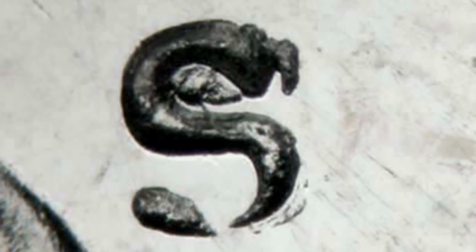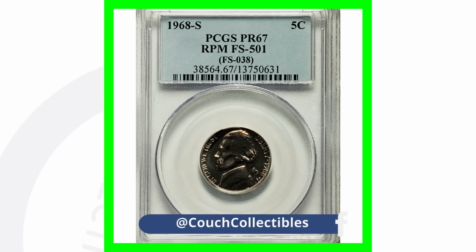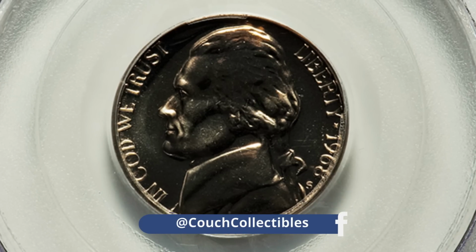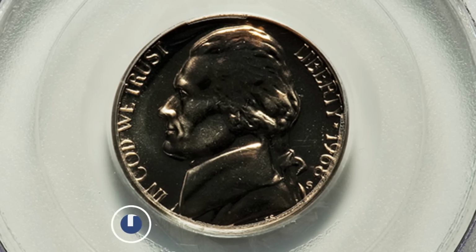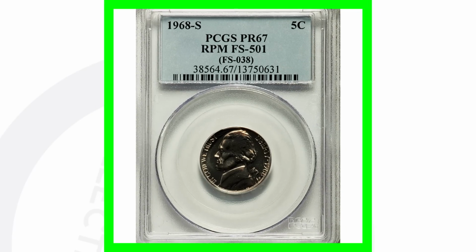So we can see that the S mint mark here is repunched on the proof coin. So if you have any 1968 proof sets, definitely put your coins, the nickels, underneath the microscope to see if the mint mark is repunched. Because if it is, then it's going to give the coin some value. Now, here's an example of that coin that has that repunched mint mark. The proof coin 1968S RPM repunched mint mark. This coin here sold for over $400.